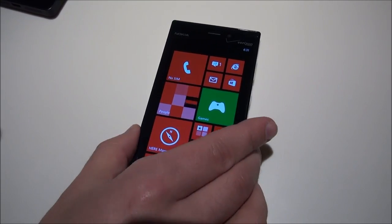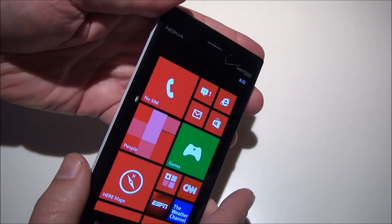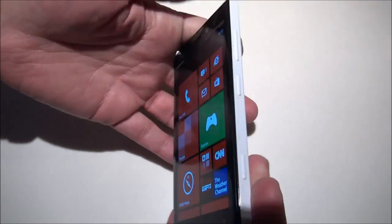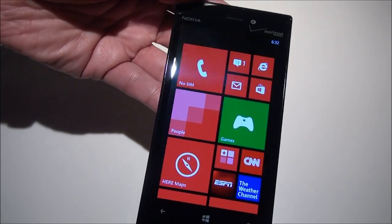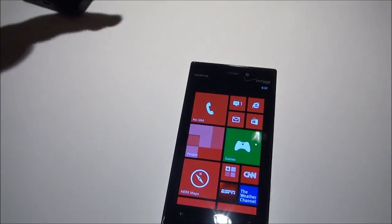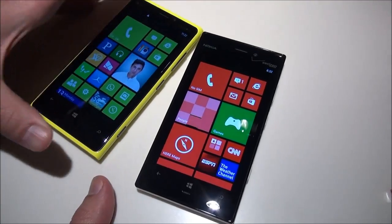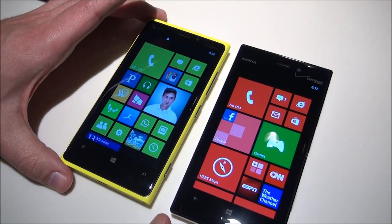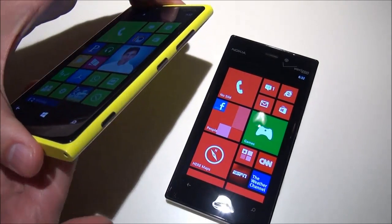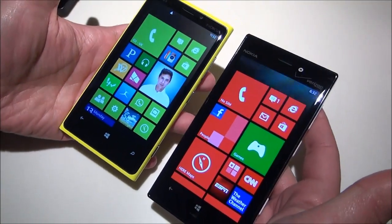Alright folks, we're back here. We have successfully booted up the 928 here on Verizon, although of course we're in the UK right now, so we don't have any service. Anyway, phone looks great without all the stickers on, of course. The screen is gorgeous. Like I said, it's a 4.5-inch AMOLED display, which really pops out. You can see this device looks very different from considerable other Nokias, notably here the Nokia 920, which has a much more curvy display to it, or curvy body and rounded edges. I'm not saying one's better than the other, but clearly there is a difference here.